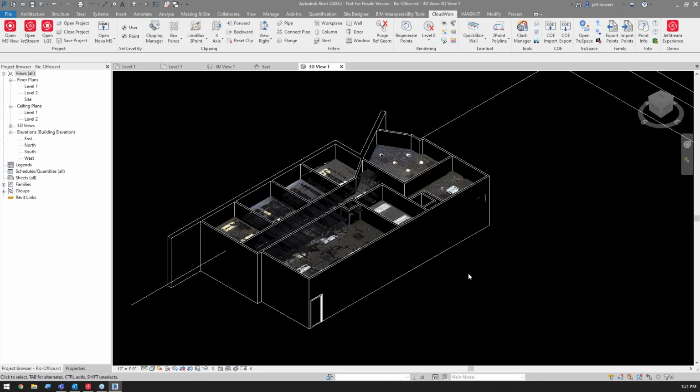Looking at it from this point of view, real numbers, it took me, we'll call it 40 minutes to scan, 20 minutes to process, and 30 minutes to build it in Revit. So I've got way less than 2 hours wrapped up in this, and I already have an as-built model.